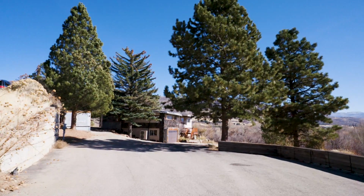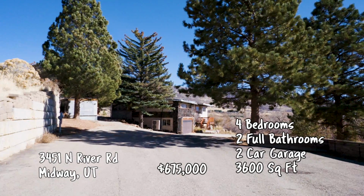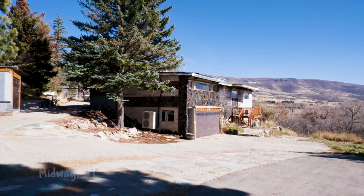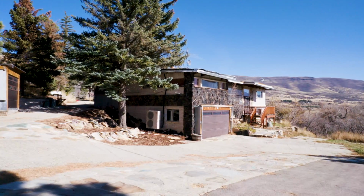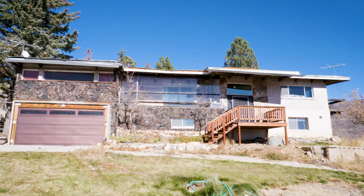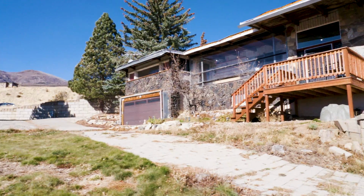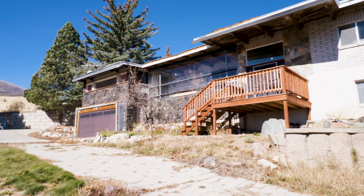Hi Jay, so we're at a beautiful property here off of River Road in Midway, just about 3 minutes outside of the Heber Valley itself and just a couple minutes away from Highway 40. Yeah, Midway is real popular these days, just a spin off of Park City. And of course, we got the Swiss Days out there that are so popular. And this looks like a pretty unique home.